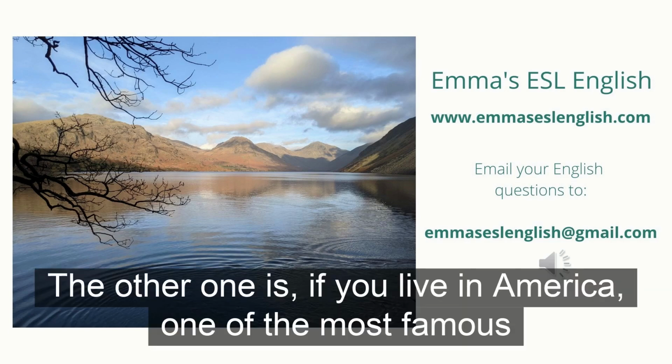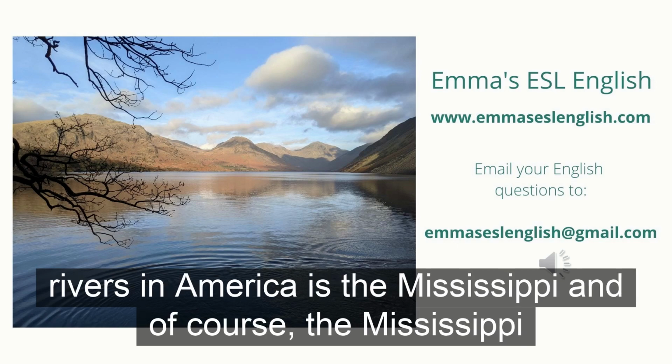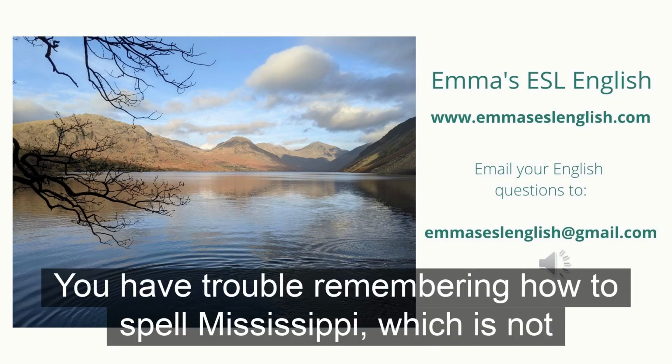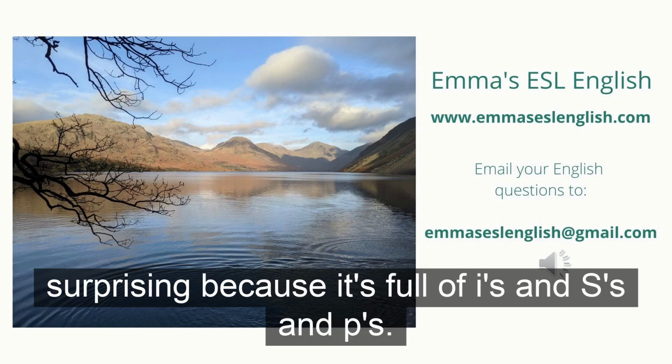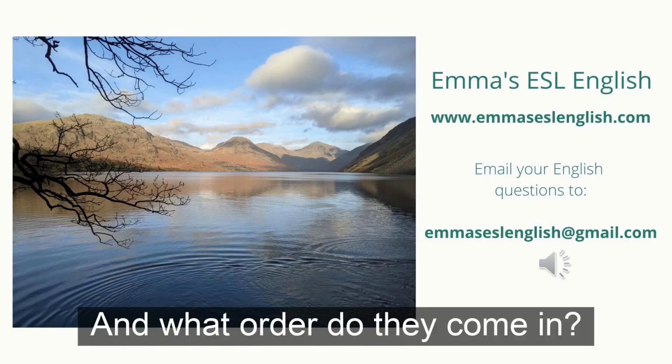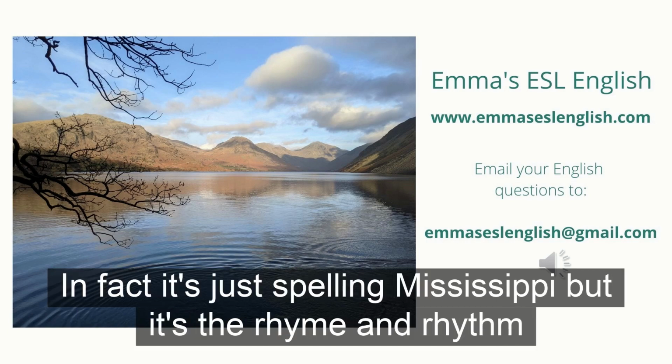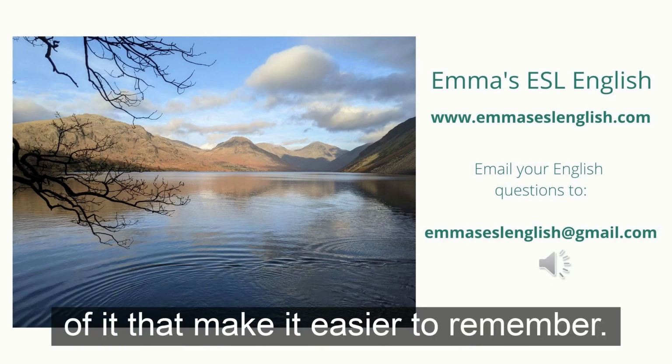The other one is if you live in America. One of the most famous rivers in America is the Mississippi, and of course the Mississippi also has a state. If you have trouble remembering how to spell Mississippi, which is not surprising because it's full of I's and S's and P's and what order do they come in, then we have this phrase that kind of helps us remember. In fact, it's just spelling Mississippi, but it's the rhyme and rhythm of it that make it easier to remember.